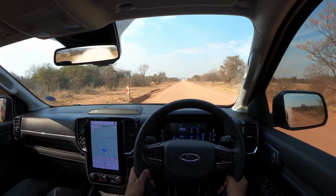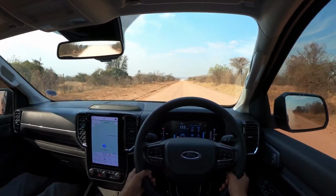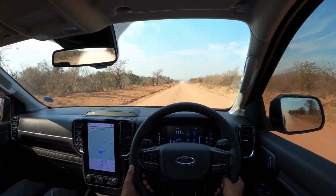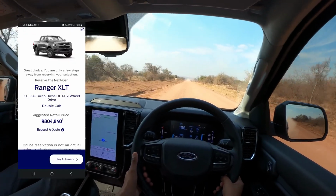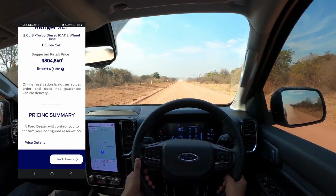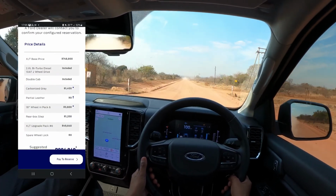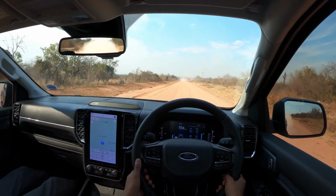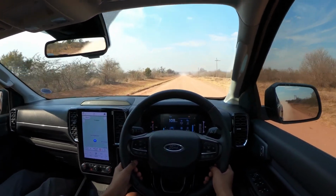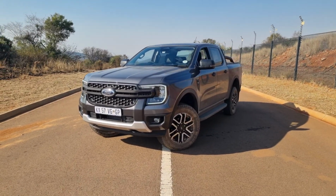And I went to Ford's website to see how much this particular bakkie will cost in the spec level that it is right now, and it comes to just above 800,000 at around 804,000 rands. And looking at everything else that you get, if you want it looking exactly like this, you will have to pay more than 800,000, which is not necessarily bad when I'm considering that now it looks like a Wildtrak, especially from the exterior point of view.